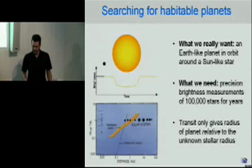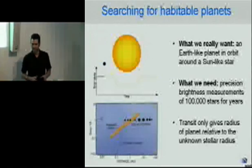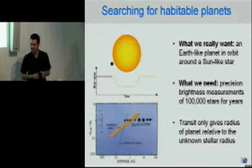To accomplish that objective, what we need is very precise measurements of the amount of light coming from a very large sample of stars, say 100,000, over a several-year time span. The reason is that if we look at stars for a sustained period of time, there are some fraction of those stars that will have planets, and some fraction of those planets will be oriented in such a way that the planet will pass in front of the star from our point of view. And that will cause a small dip in the amount of light that we see for a short period of time, a couple of hours.